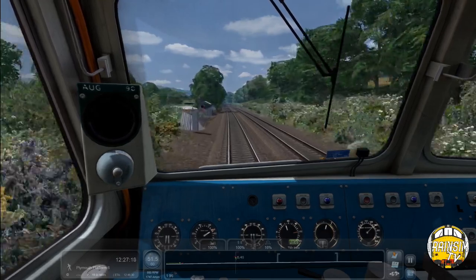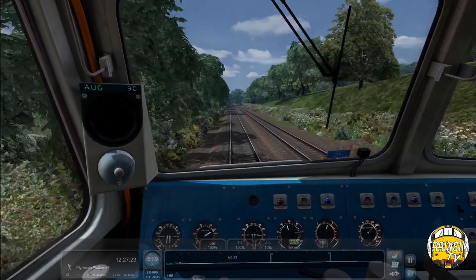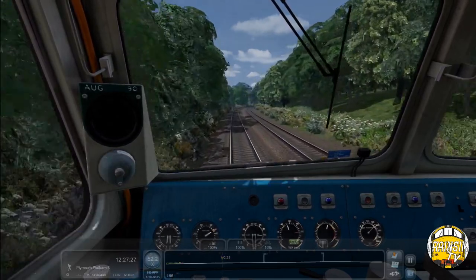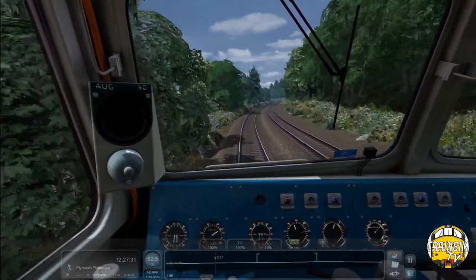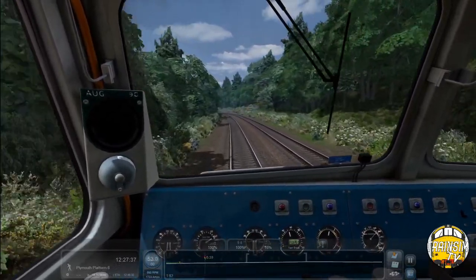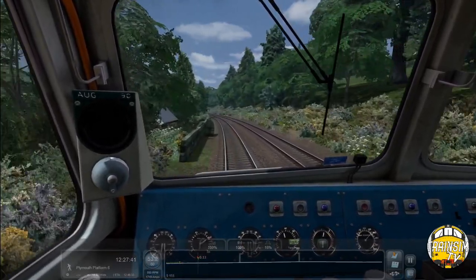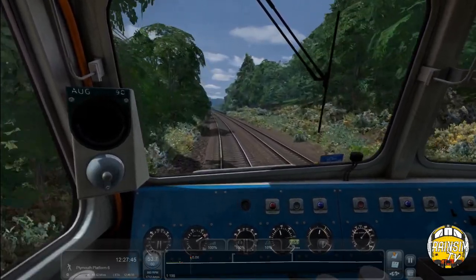Now it's 52 mph. Gradually accelerating as we're going up on the 1 in 96 now. You can see on the HUD the tunnel slowly approaching. And that's where the summit of sorts is, although the actual line continues to climb until you get to, I believe it's Rangerton.